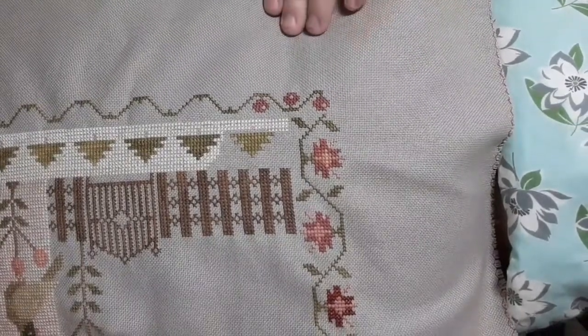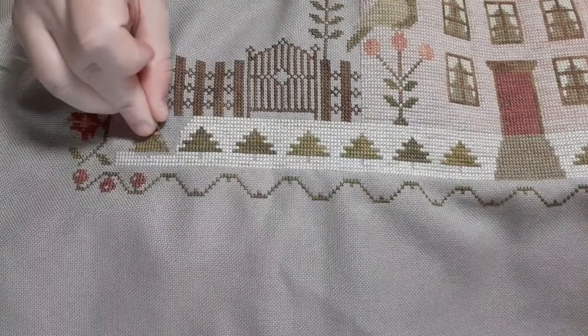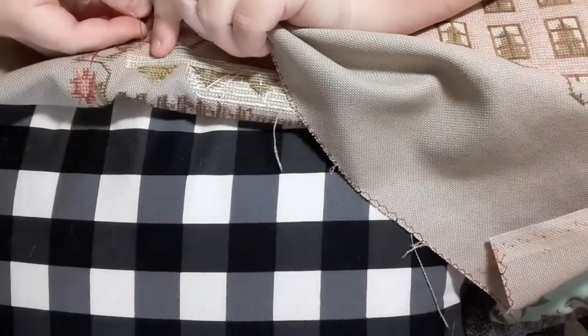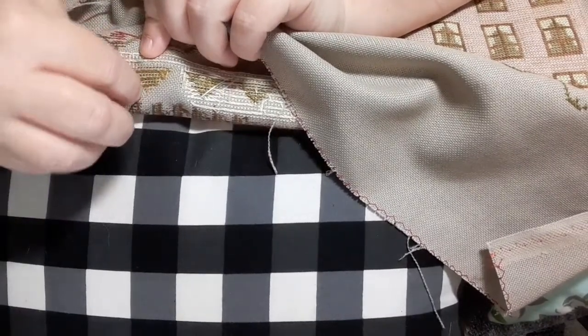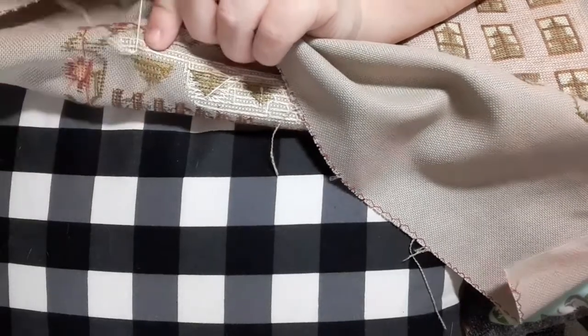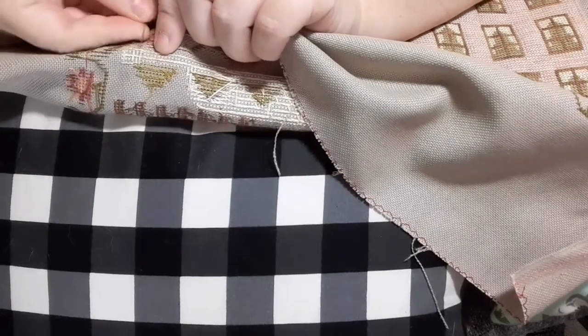Alright, so let me get started here. I think I will start this way because I want to fill in this and then work my way up this way. Just to make sure it's secure, I'm actually gonna go this way, and then back up.